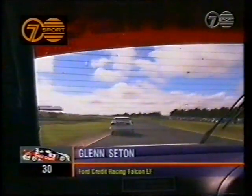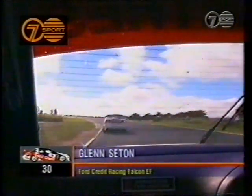Larry Perkins leads from Glenn Seaton. Looking out the front of the Falcon EF. Not even half race distance. Well, this is just a great dice between these 2 front runners. Not a split inch between them. Perkins at the moment holding on, being pressured enormously by Seaton. Fair gap back now to the 3rd place getter, and that's Russell Ingall. So the Castrol cars running 1st and 3rd at the present time. This will be a red letter day for them.